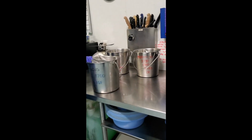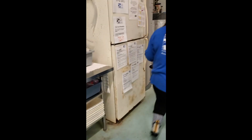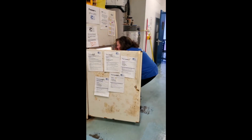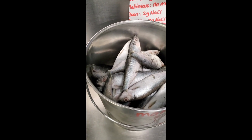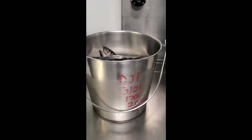Herring is the primary fish we'll feed out, so that we know we're giving them the exact right amount that's been prescribed by our veterinary team based on the weight of the animal itself. So here's a closer look at the herring, and each of these feeds is based on the animal's overall body weight, but they could be eating anywhere between about 5 and 10 pounds each day.